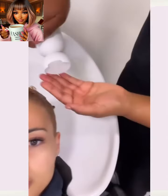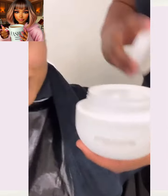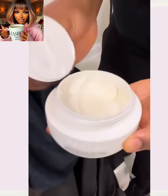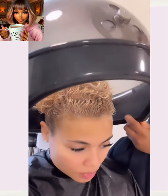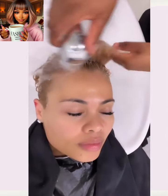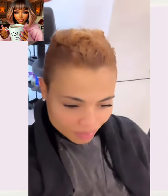So here we have someone that looks like she has this gorgeous curly hair, beautiful honey blonde color. Getting a bit of deep conditioner here. And then the stylist goes into actually styling the hair.